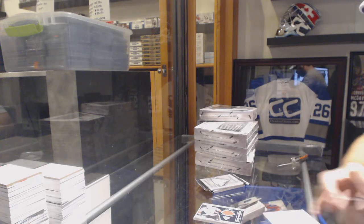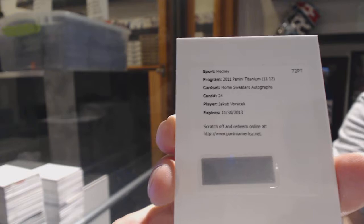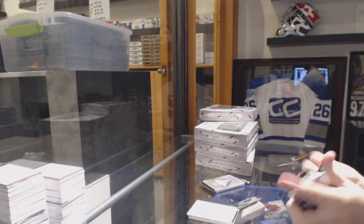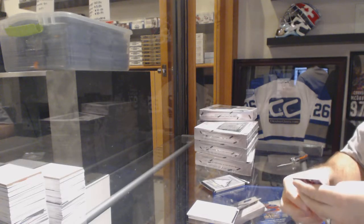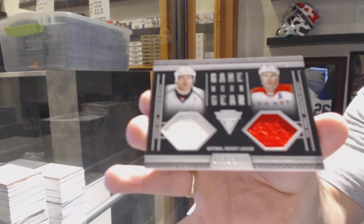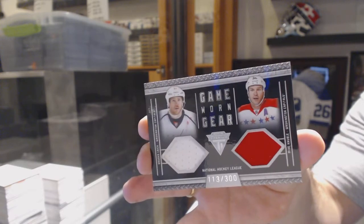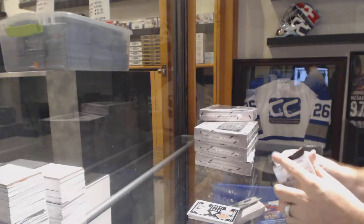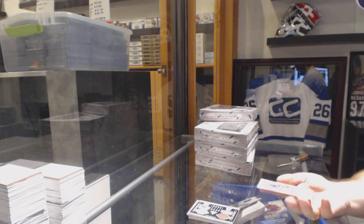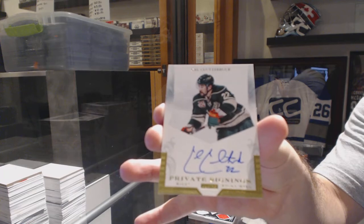We've got a redemption home sweater autograph for the Philadelphia Flyers, Jakub Voracek. We've got for the Washington Capitals game worn gear dual jersey, Brooks Laich and Mike Knuble. We've got for the Minnesota Wild, private signings autograph, Cal Clutterbuck.